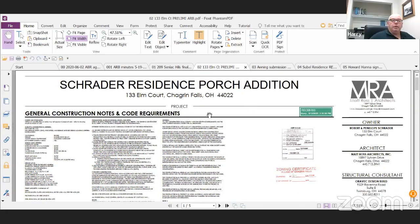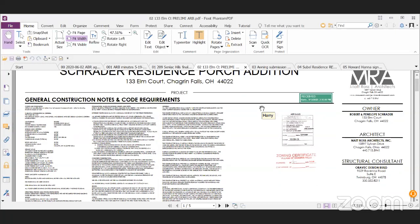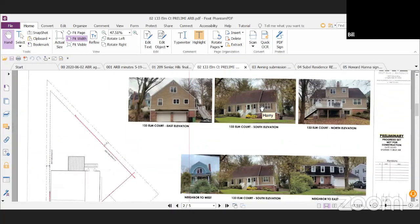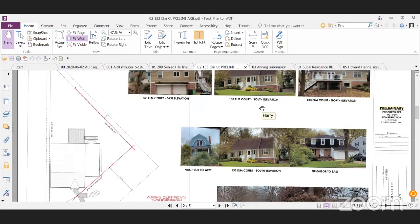Christie is able. I see Bill. Hello, Bill. You're muted. Robert Schrader to a panelist, and Matt Ross, unmuted, to a panelist. If there are any other attendees who are part of the Schrader project, please use the raise your hand function in the Zoom platform.